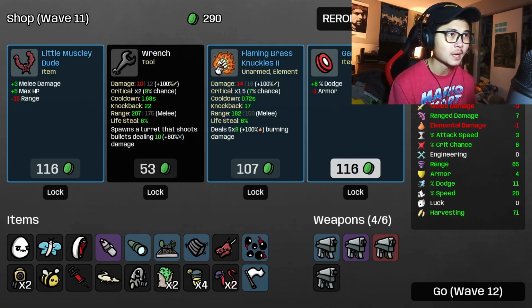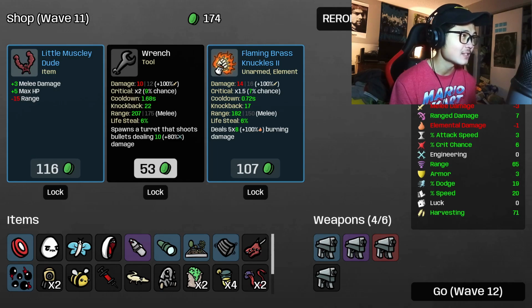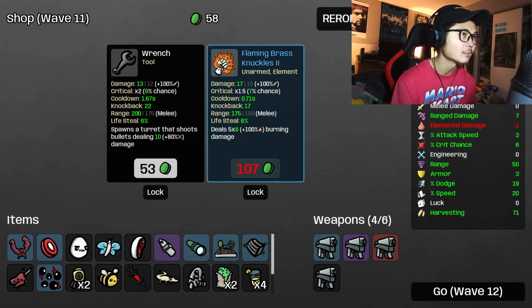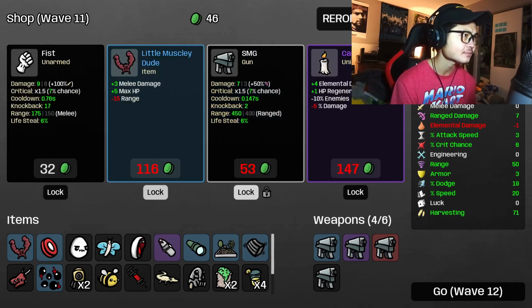Plus 8% dodge, minus 1 armor. Yeah, take all the dodge that I can. Minus 15 range, plus 5 HP. I mean, minus 15 range though. I mean, my range is 65. That's fine. We'll lock down the SMG.